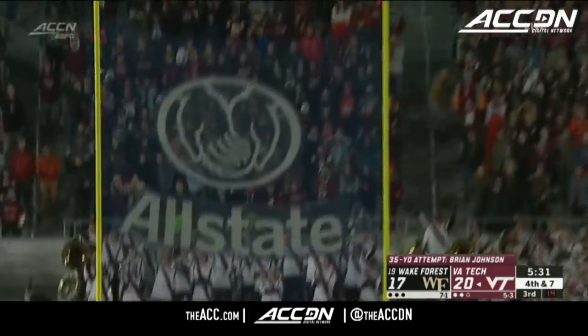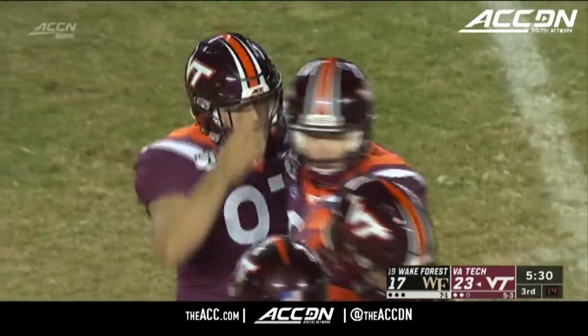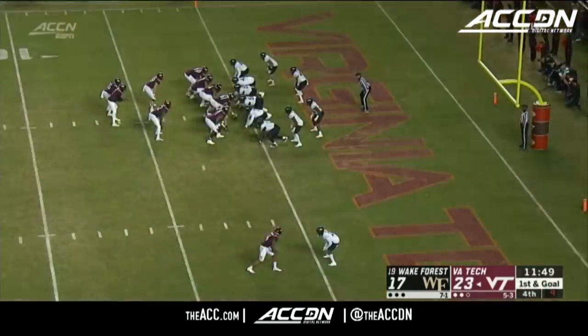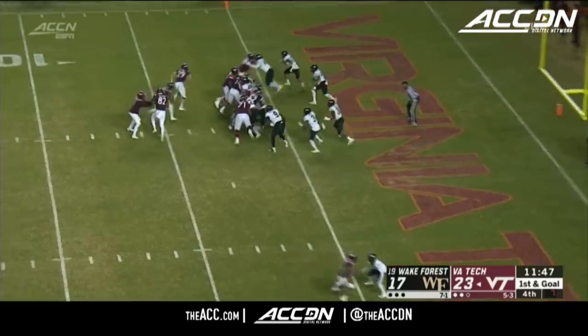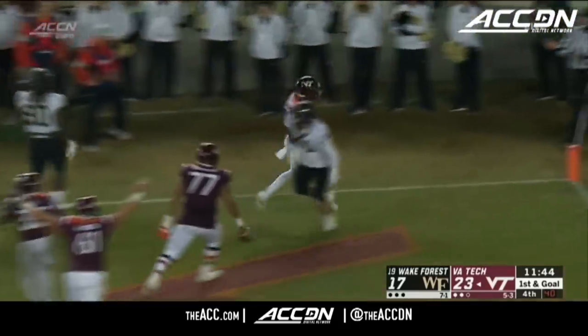Johnson 2 for 2, make it 3 for 3 on the night. From 35 yards out, Hokies extend their lead. They have all night. It's Mitchell, and he'll score.